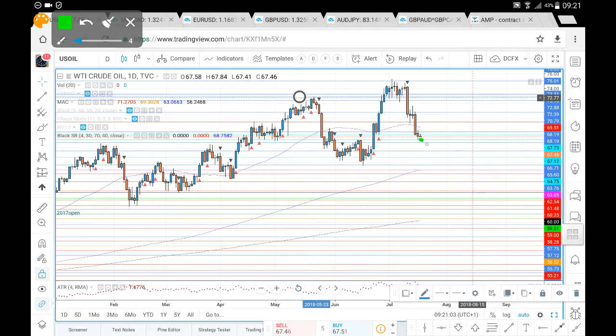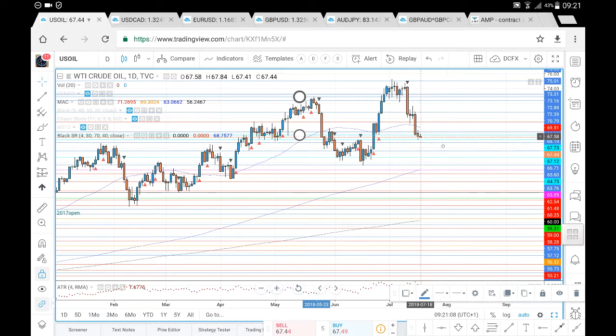So for now, we do seem poised for further downside momentum. There doesn't appear to be any bullish impetus until we head towards possibly that support in around the 66.70, after which we, of course, are looking for that 65.60 here on the US oil.